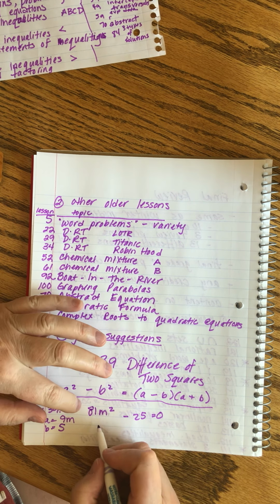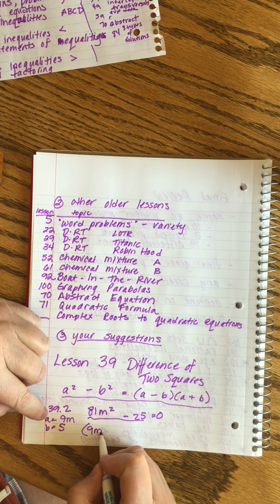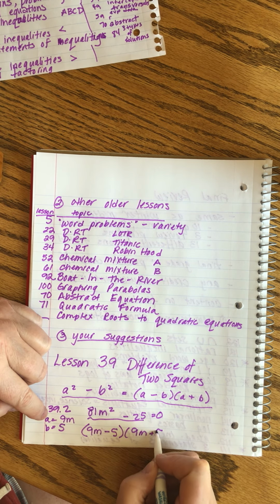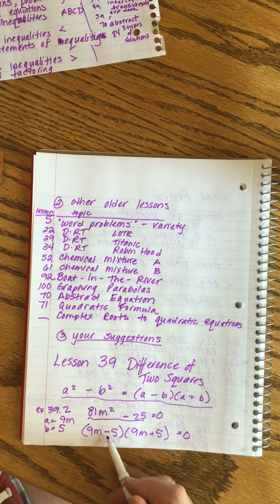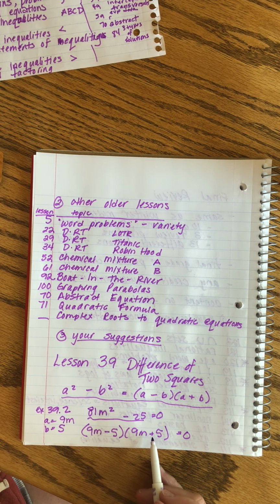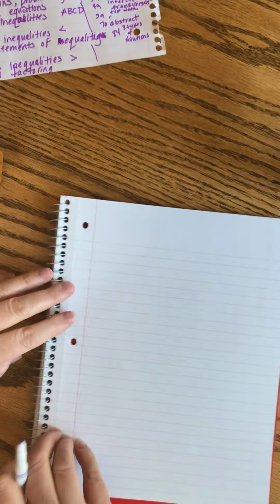So now we can rewrite this expression as (9m minus 5)(9m plus 5). And then we just tack on the equals 0. The plus can come first and the minus can come second, or you can do it the way I wrote it here with the minus first and then the plus. It doesn't matter because when you multiply, order doesn't matter, right? Okay, so that is the hard part of this.